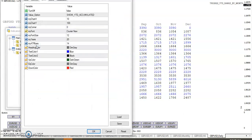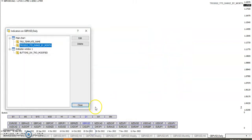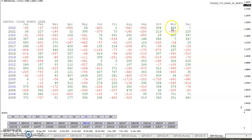One thing to note is if we look at the quick peek here, close minus open, you can see we've got 2 green months in a row. So pound might be taking a new course. But once again, we're still going to have at least 10 or more trading days left this month, so it's only about halfway over. So a lot can happen in those 10 days.